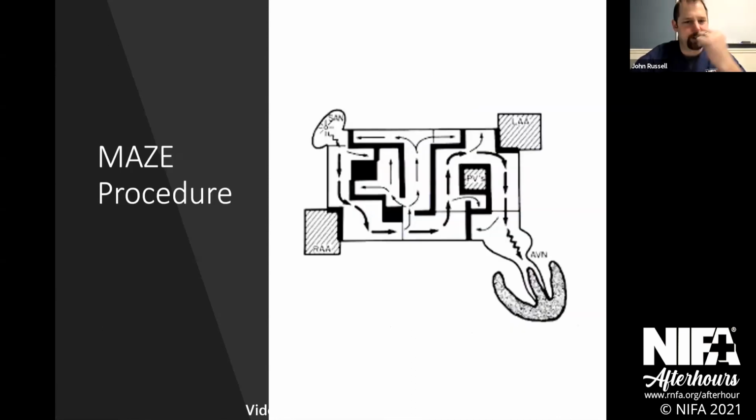The maze procedure, this is kind of a cool thing to do. Takes a little bit of time, but doing a true maze procedure is one of the best ways to stop AFib. About 80% of the time, it'll stop people that are in persistent AFib. If you imagine where the veins come back from the lungs with good blood and they plug into the atrium on the left side, that connection is two different types of actual fibers as far as the muscles themselves go.